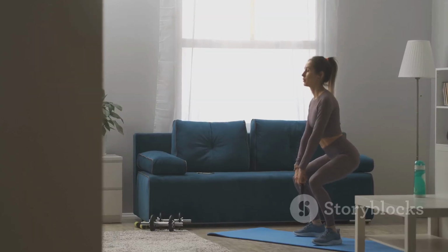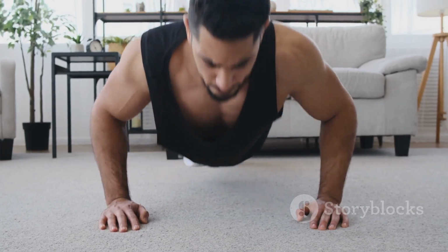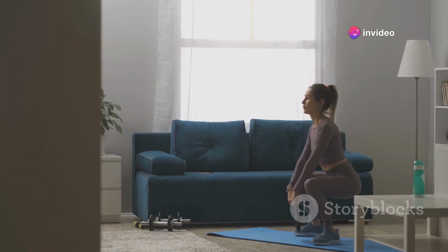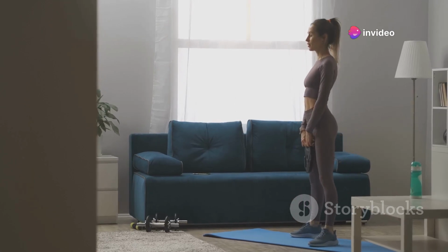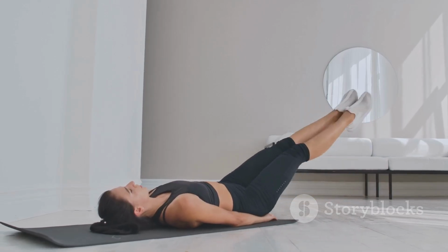Set realistic goals and track your progress. Start with achievable targets and gradually increase the intensity or duration of your workouts. Keep a workout log to monitor your improvements and celebrate your accomplishments. Seeing how far you've come can boost your motivation and keep you moving forward.